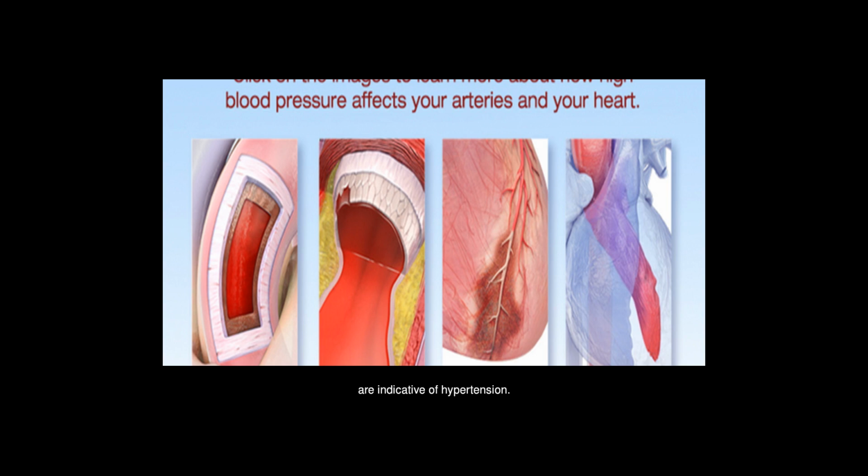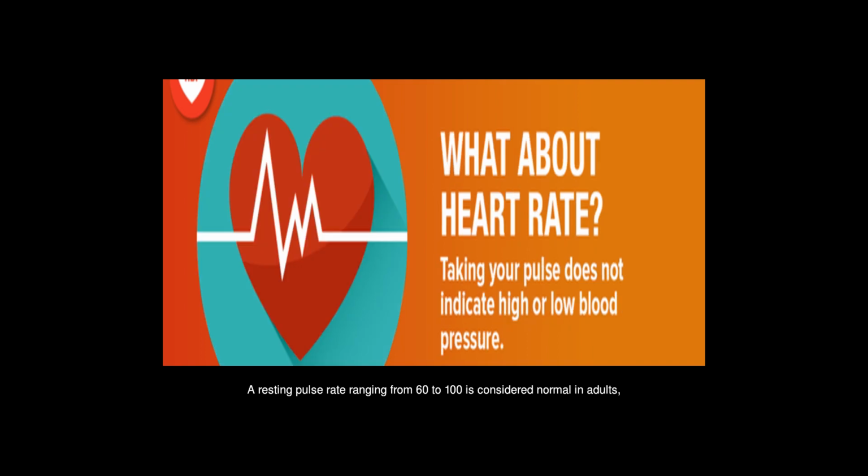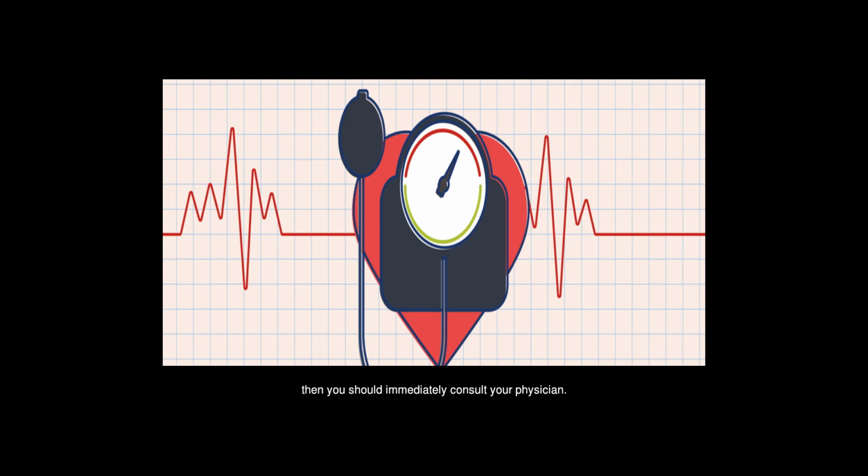indicative of hypertension. The heart pushes blood to all parts of the body via the arteries, which in turn expand and contract to accommodate the surge of blood. A resting pulse rate ranging from 60 to 100 is considered normal in adults, depending on the individual's levels of exercise, injury and illness. The symptoms for low heart rate are lethargy, breathlessness and fainting. In people who do heavy exercises, there might not be any symptoms. If there are strong symptoms, then you should immediately consult your physician.